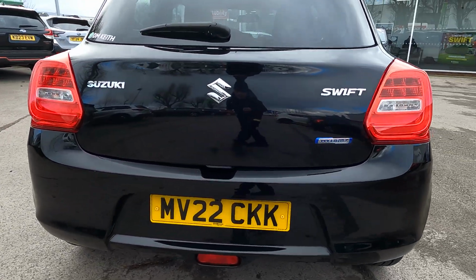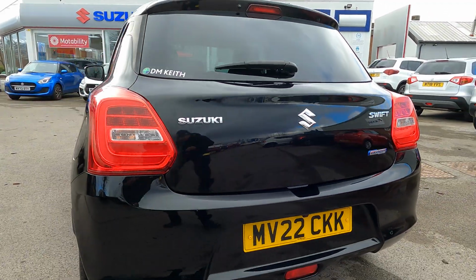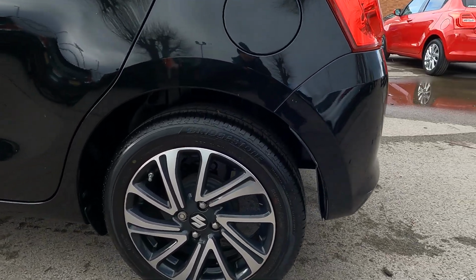When I had these, I used to typically average about 56 to the gallon, and that wasn't really trying to be economical. That was just driving to and from places I needed to be. But yeah, so OL6 is this one. We have another one in stock as well.